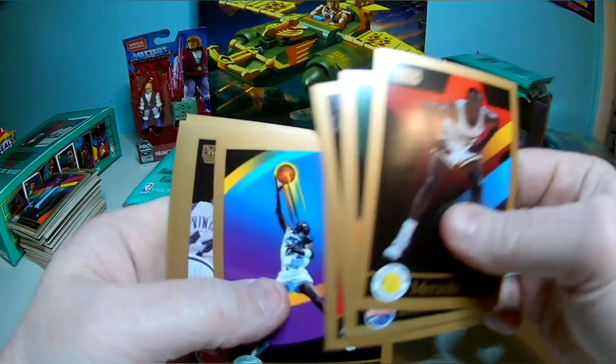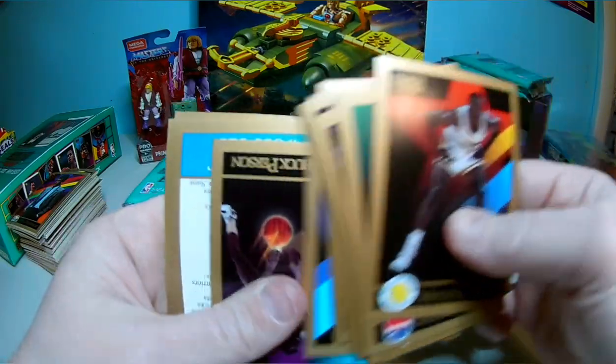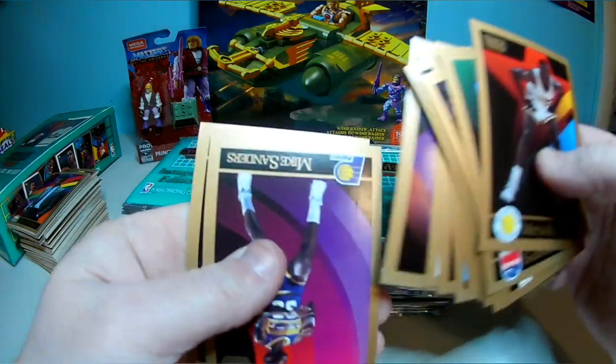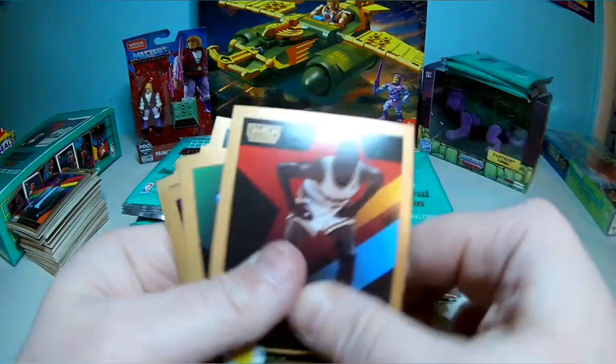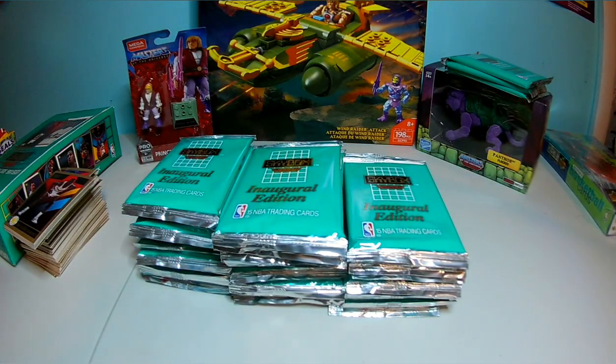Jerome Kersey, Vlade Divac. Let's see here. See what we got. These cards are a real pain in the butt to open. When we were kids, these 90s cards, we would just rip them open like it wasn't no thing. But at 42 years old, ripping them open now is a little bit different ball game. This one here is being a pain.